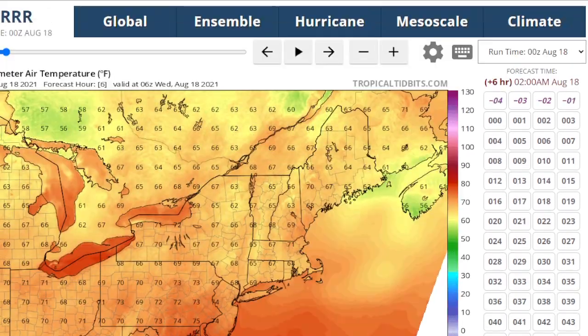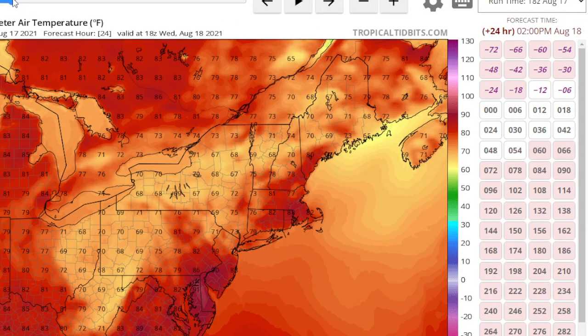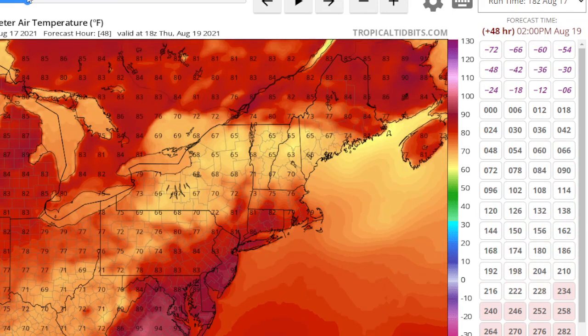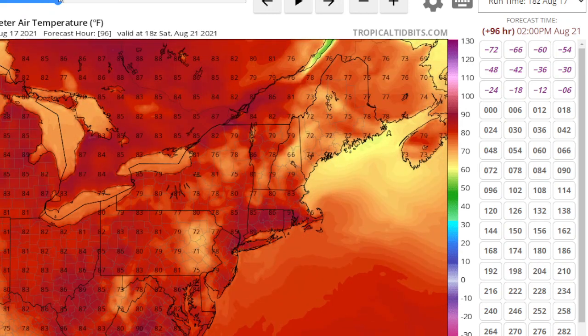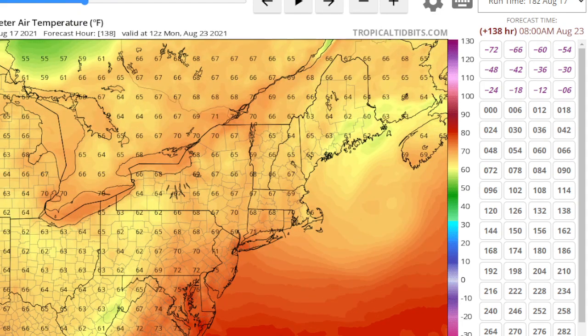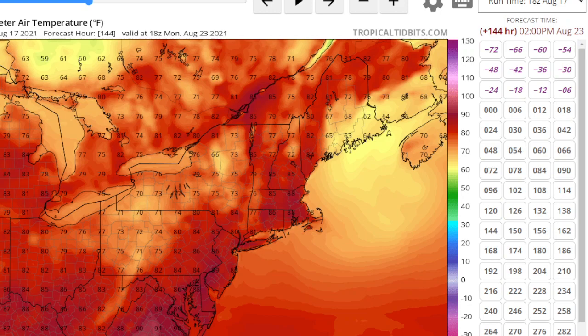Let's go to the GFS now. Here's the GFS, and you'll see tomorrow, again, it's not going to be that warm. And the Thursday, you can see a little warmer, and Jersey could be 90. And then Friday, we'll start feeling some more heat. And then you can sort of see the remnants there. Well, not the remnants, but you can sort of see Henri off to the east there.